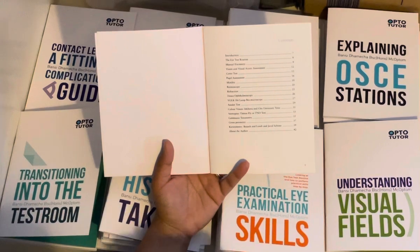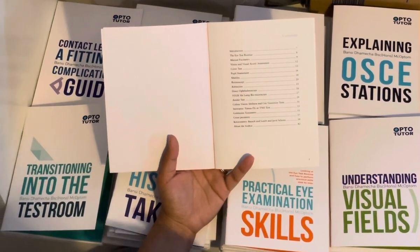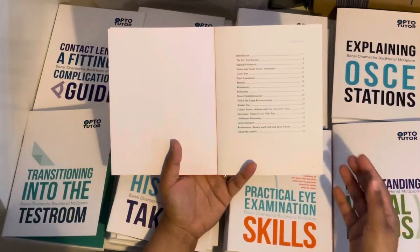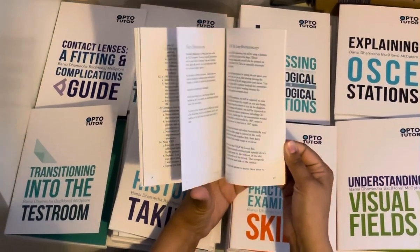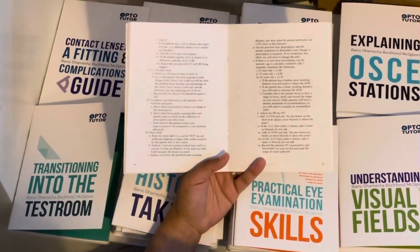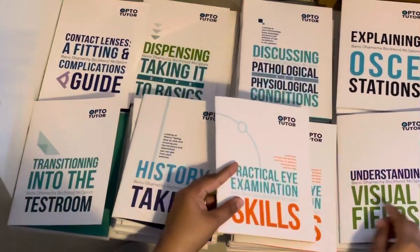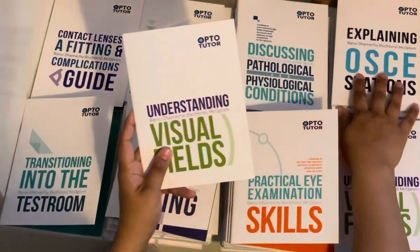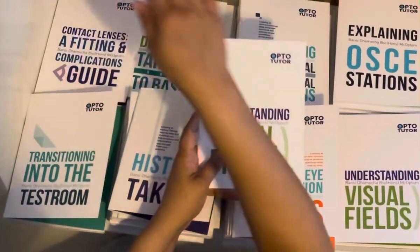It's got what sort of things in step-by-step instructions you should be doing for things like Amsler, color vision, stereopsis, Goldmann. And there are some step-by-step instructions to tell you exactly what to do and what to say for each one of these tests.